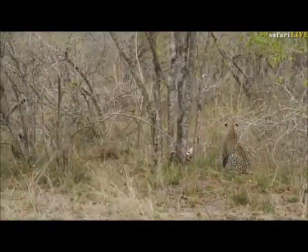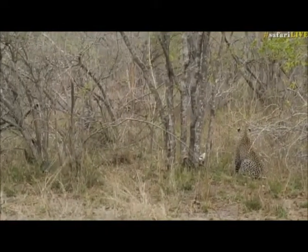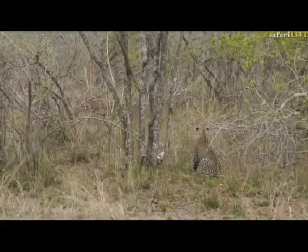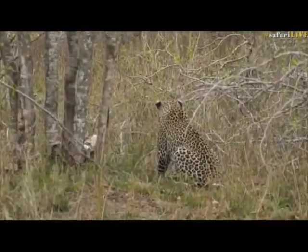That hyena will make very short work of that bone. It's not something that's very difficult for him to chew, and in fact, a hyena will crunch that down in a space of about 2 seconds. So you can see Hosana's just watching the hyena in the distance, not too perturbed at all by the presence of the hyenas and the proximity of those hyenas.